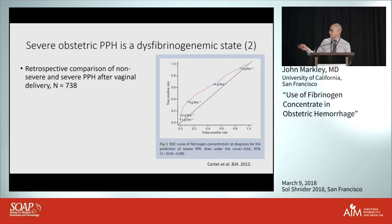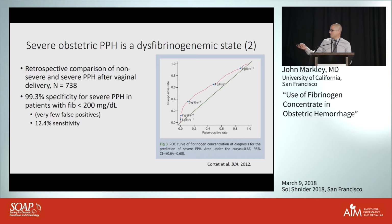The second one here is a retrospective study where these authors concluded that once you're down in the 200 milligrams per deciliter range, it's almost 99% specific for severe postpartum hemorrhage, meaning that there's very few false positives, which means that if you're below 200 milligrams per deciliter in a postpartum hemorrhage, it's almost certainly severe. Now with this high specificity, of course, it comes with a low sensitivity, meaning that the vast majority of patients who have severe postpartum hemorrhage have fibrinogen levels over 200.